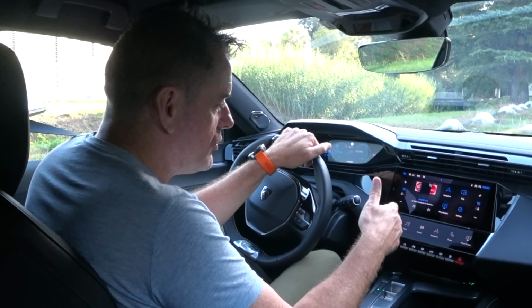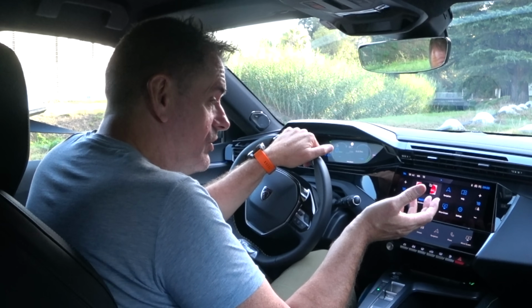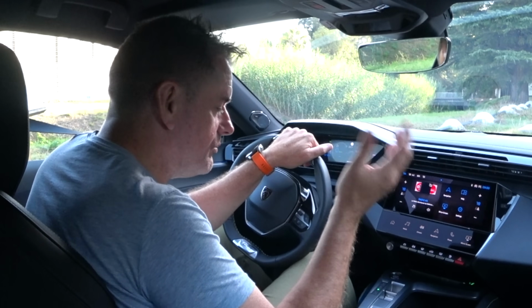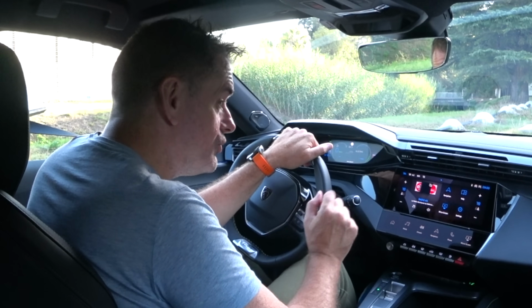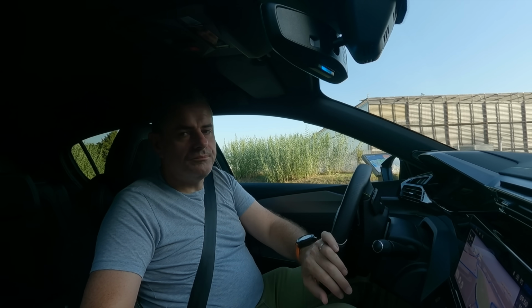So when you press home, you're brought back to the screen, which brings you basically everything. When you buy the car, you'll log in as the actual user, and your menu will appear here. But if your other half or some other user in the house, maybe your son or daughter, jumps in and logs in as themselves, they'll get their own little customization, and I think that's pretty neat. I think pretty cool. Anyway, let's get on with a bit of driving.